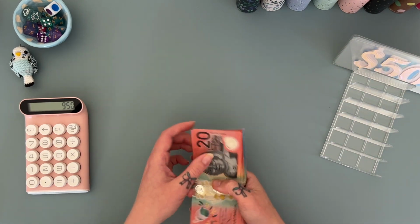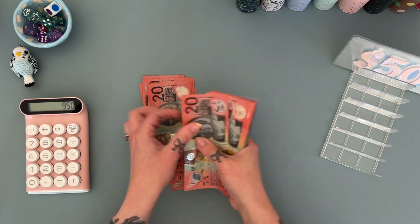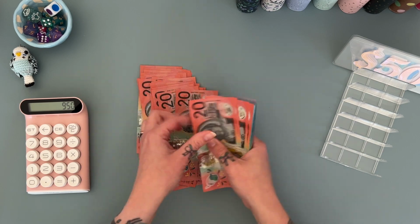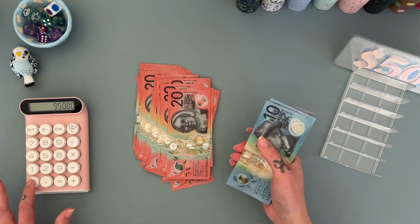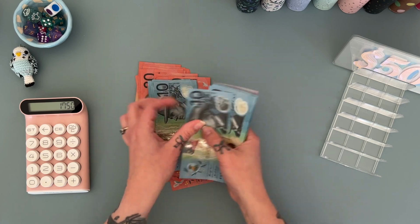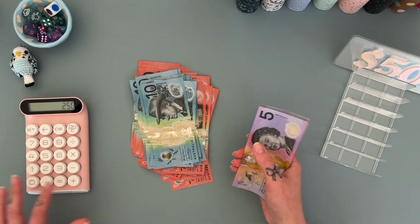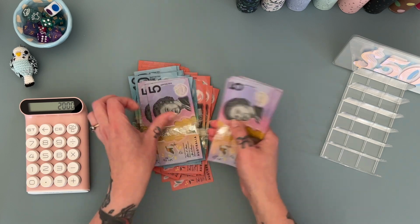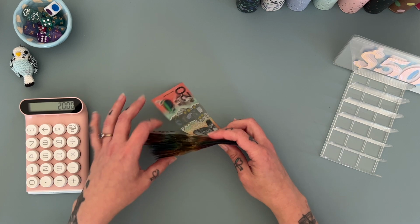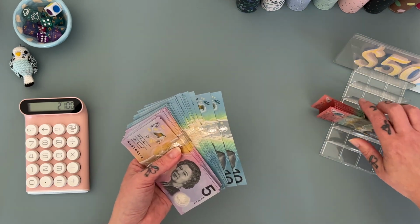And then in cash, we have 20, 40, 60, 81, 20, 40, 60, 82, 20, 40, 60, 83, 20, 40, 60, 84, 20, 40, 60, 85, 20, 40, 60, 86, 20, 40, 60, 87, 20, 40, 60, 80, 800, whoops, 950 plus 800, 10, 20, 30, 40, 50, 60, 70, 80, 91, 10, 20, 30, 40, 50, 60, 70, 80, 92, 10, 20, 30, 40, 50, 250, and then we've got 5, 10, 15, 25, 35, 45, 55, 65, 75, 85, 95, 100. So that is our $2,100 that we're going to be cash stuffing today. So lots and lots of envelopes are going to get some love.